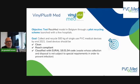And there are some, let's say, issues related to it. The waste has to be clean and REACH compliant. The PVC waste that you collect from hospitals, because we have REACH in Europe, these devices cannot contain DEHP or other CMR labeled plasticizers. Still, there are some devices in Europe where DEHP is still used. It's still used in blood bags, and we can foresee that DEHP will be used in blood bags for quite a few years to come. But on all the other applications of PVC medical devices, there are now alternatives to DEHP available.